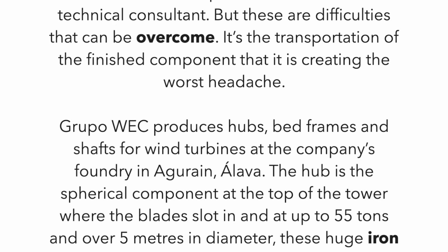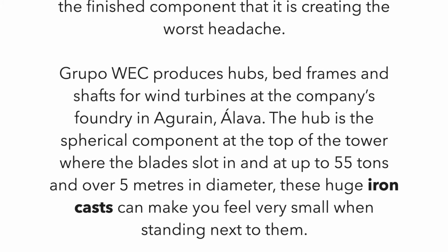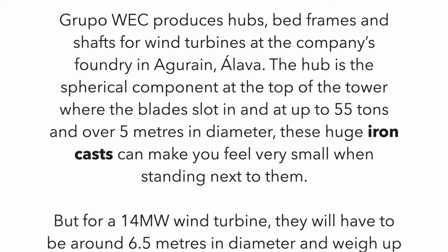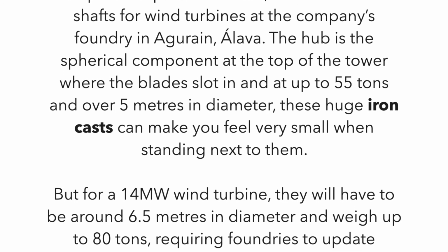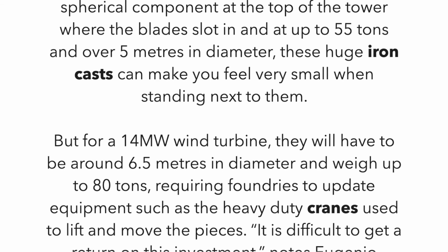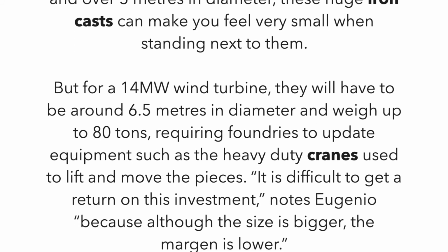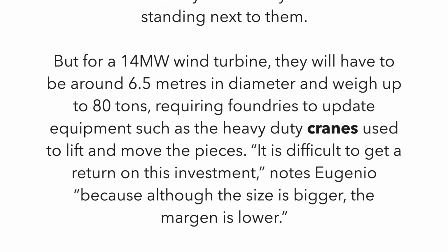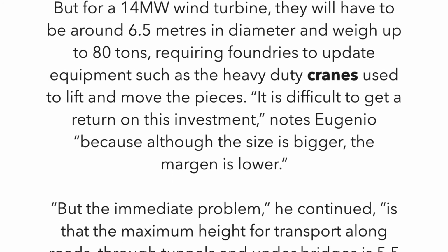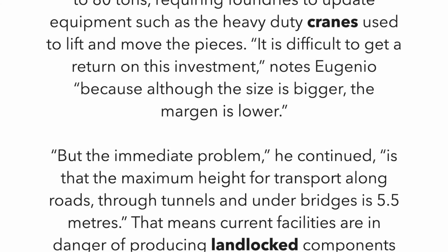Grupo WEC produces hubs, bed frames and shafts for wind turbines at the company's foundry in Agurain, Álava. The hub is the spherical component at the top of the tower where the blades slot in, and at up to 55 tons and over 5 meters in diameter, these huge iron casts can make you feel very small when standing next to them. But for a 14 megawatt wind turbine, they will have to be around 6.5 meters in diameter and weigh up to 80 tons, requiring foundries to update equipment such as the heavy-duty cranes used to lift and move the pieces. It is difficult to get a return on this investment, notes Eugenio, because although the size is bigger, the margin is lower.